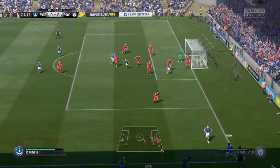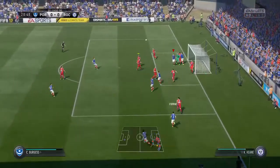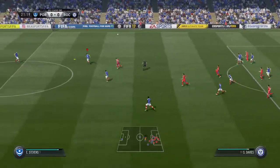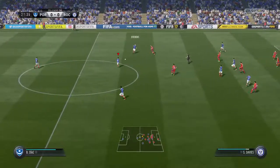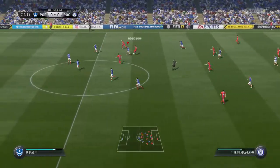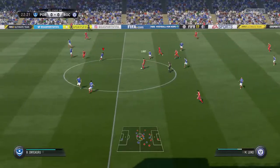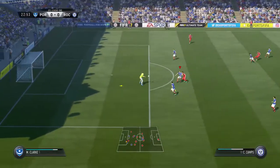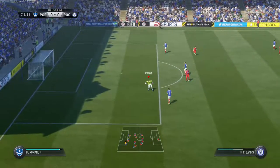Portsmouth have a corner. Here comes the cross. Well, it's a poor cross. Not well hit at all. Dealt with by the defending side. Spotted that well and intercepted. The goalkeeper, it's his ball.